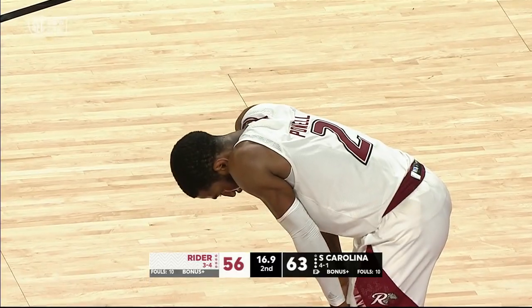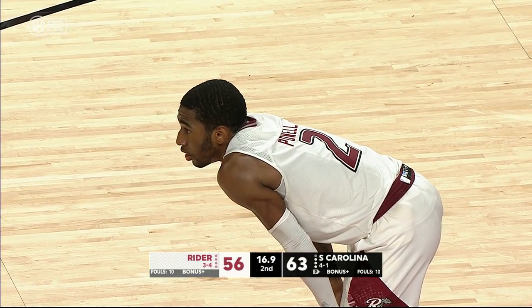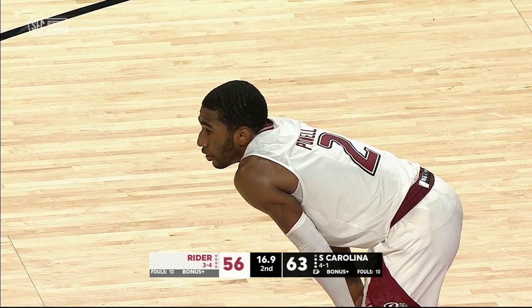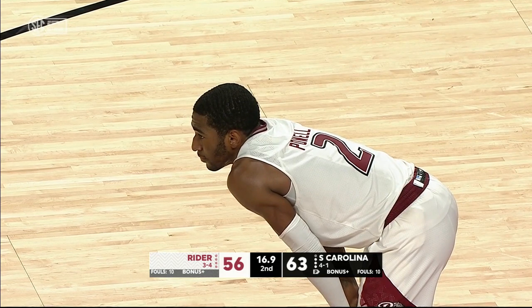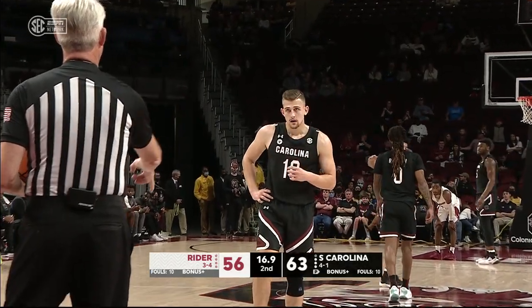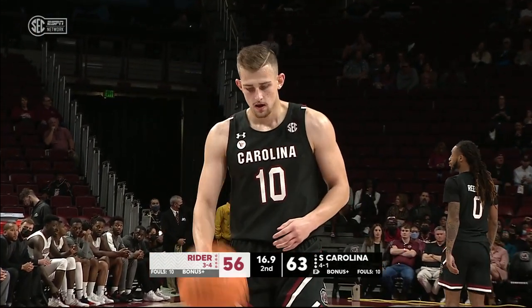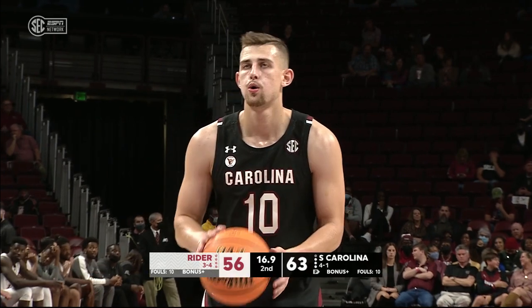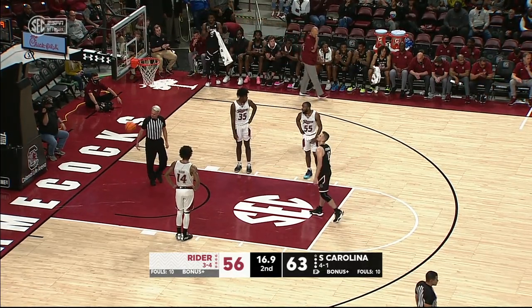Foul, Stevenson. First foul on Alan Powell. So free throws coming for Eric Stevenson. Stevenson is 2 for 2 from the line today. Gamecocks as a team, 13 for 24. But Stevenson hits another.